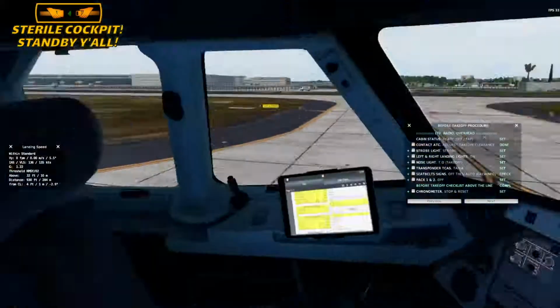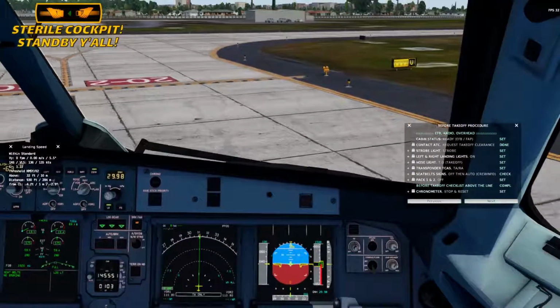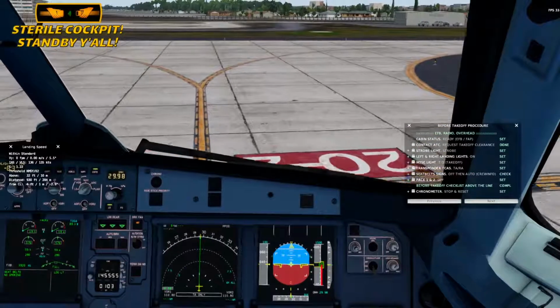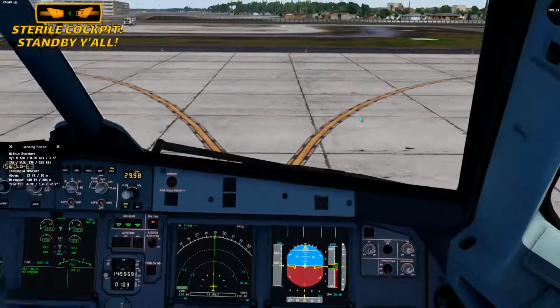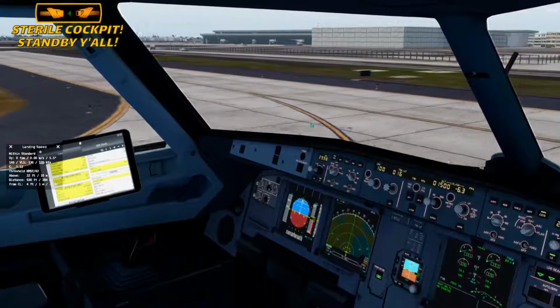See ya. Walker 384, the Lakefront Airport, 12 o'clock, 10 miles, report in sight. We have a field in sight. Walker 384, clear visual approach, runway 18 right, clear to land. Clear to land, 18 right. Walker 384.